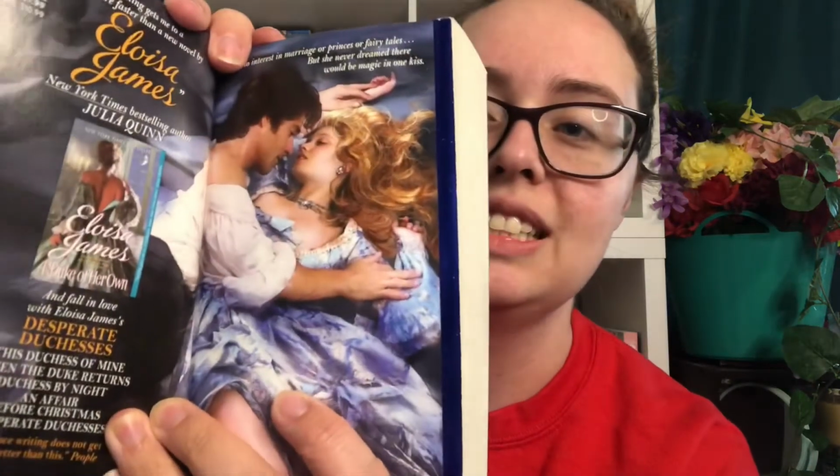The next one I have is going to be A Kiss at Midnight by Eloisa James. I'm getting all my historical romance authors' names mixed up. I haven't read any Eloisa James books, so I really want to read her. I have a lot of her books, and I'm excited about this one because this is a Cinderella retelling. Cinderella is one of my all-time favorite Disney princesses, so I'm pretty excited about that. And there's the cool step back. I love it. So I wanted to try that one.